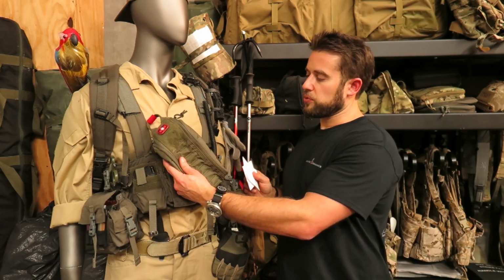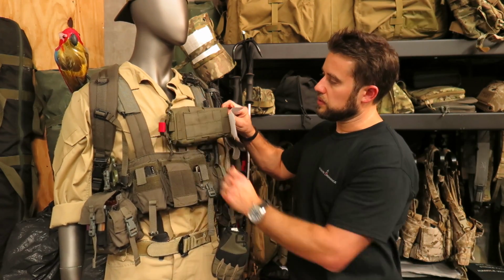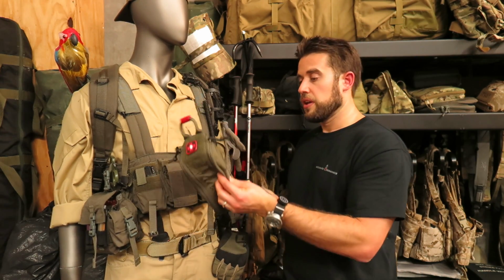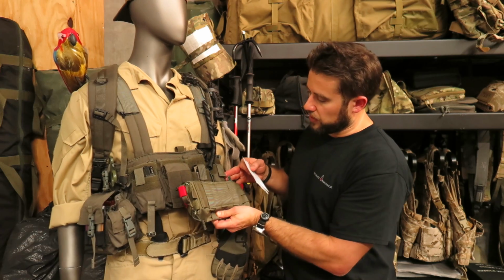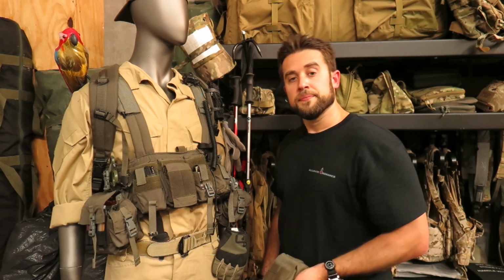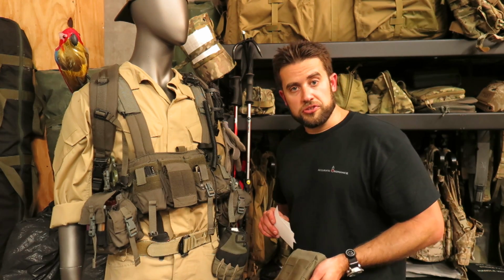But again, that's Ranger green. Even the webbing that's on our Tallboy pouch, this is our Tallboy ETA Trauma Kit pouch, you can see that that's even a fairly close match to the webbing color that they use on mask gray. So, hopefully that answers your question.